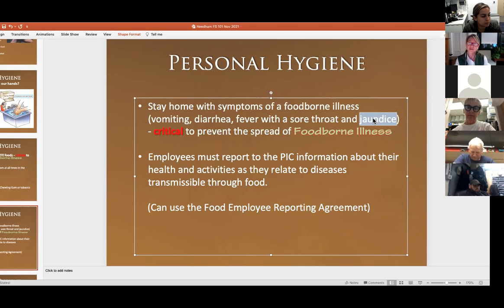They're not always acquired by ingesting contaminated food. You can also get them in a household. If somebody has Salmonella or norovirus or hepatitis A, it can spread to the other household members easily.